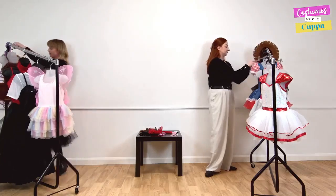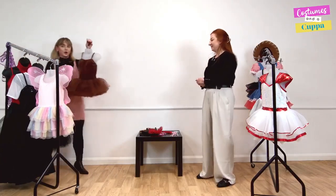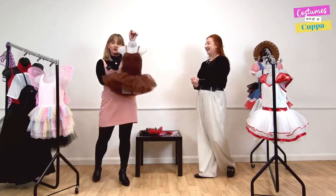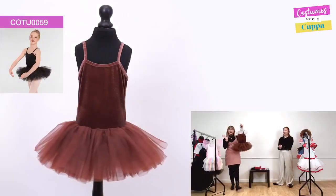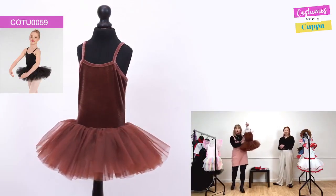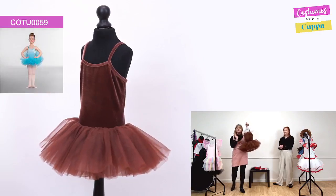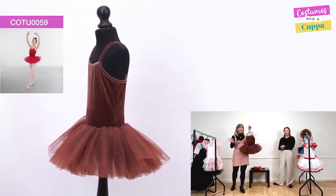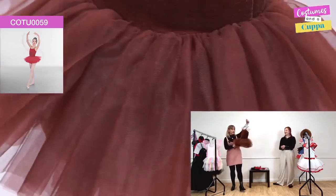Okay, so my final one today is probably our most requested one, isn't it? Yes, definitely. So you probably recognise the style of tutu. This is our most popular velour little tutu here. Now we do this in various colours, but it was requested that we did it in a brown. So we listened and we have now done that. So we give you this one here.